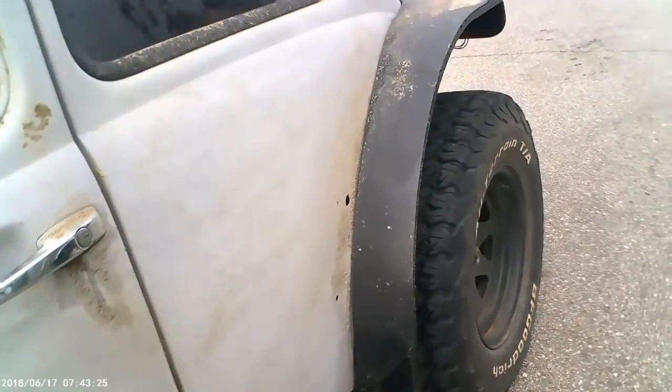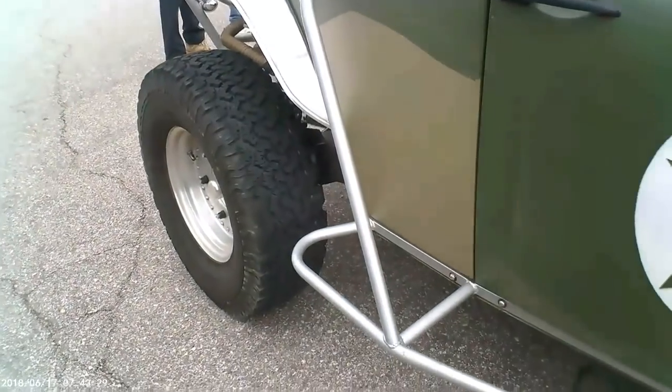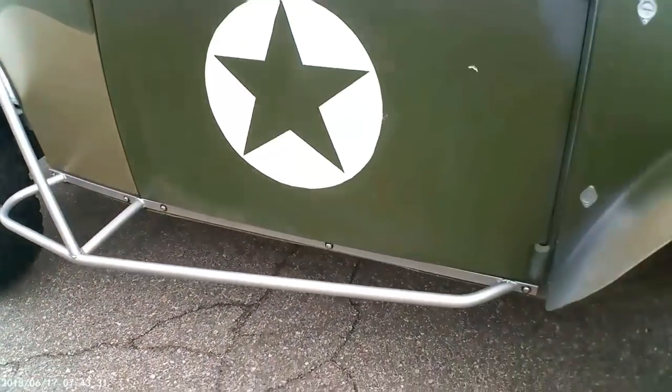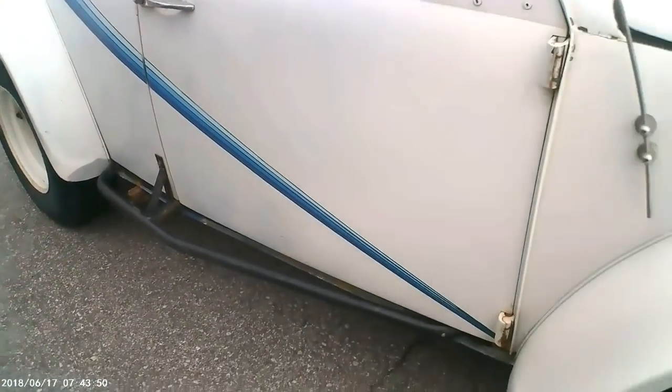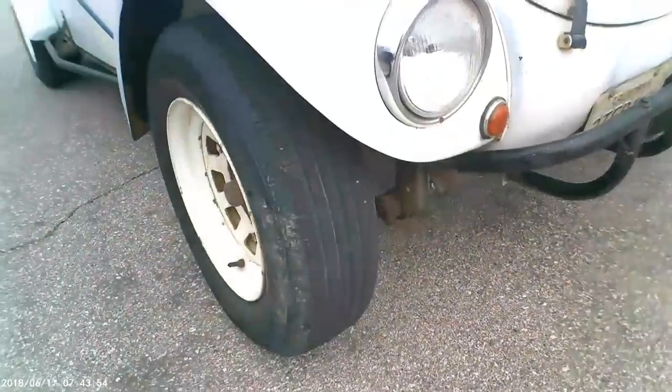I like comparing how our fender rails look to other people's because we made our own. So the green bug has a 2.0, and the two white bugs have 1600s. I can't wait any longer, let's go!